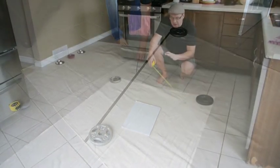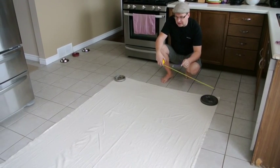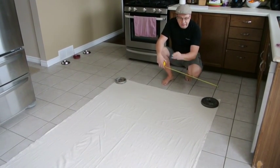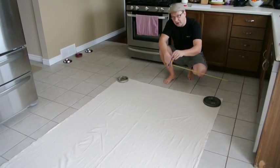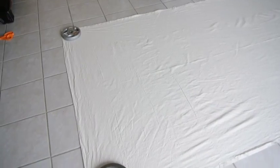So we finished the top two panels, now we're moving on to the short walls, and what we have is a 10.5 foot by 5 foot, it's another drop cloth, and we're going to divide it in half right down the middle, throw some angles in the end. These are going to be the two short walls.